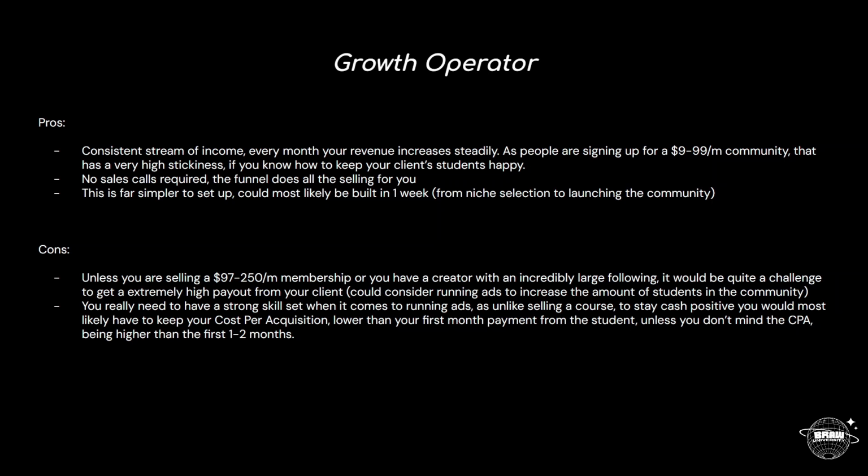Unlike selling a course, where your cost per acquisition, the cost to get a client slash a student, could be like $200, and it's not a train smash since the student pays you guys $2,500 to come on board. Whereas if you were to use the same logic here, it'll be very hard to stay cash positive within the first month, having your cost per acquisition be lower than the student's first month payment, right?